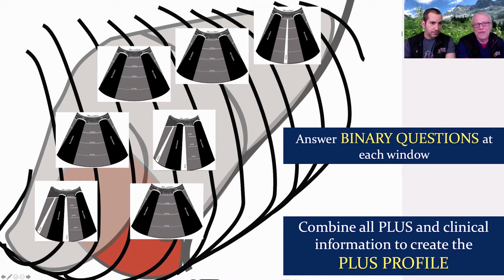Or we could say if you have 3 or more sites that are positive on one side of the chest, seriously think about that in light of the history and clinical findings, because there's a good chance that's pathologic as well. So can you create that plus profile, putting all the information together, not just one single window at one site. So concerning for wet lung on this side of the chest here. In this patient here, because we got 3 positive sites, even though each one is individually normal, combined, yes, Dr. Chalhoub.